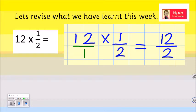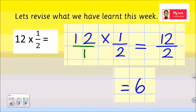And then we know our steps to success. We multiply the numerator. 12 times 1 is 12. And we multiply the denominator. 1 times 2 is 2. And we have to convert that back into a mixed number fraction. But in this case, it's not a mixed number fraction. It is just 6 whole ones.